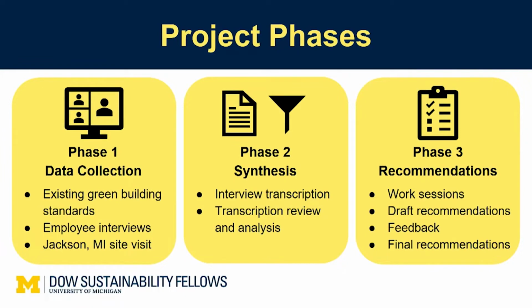The first was data collection, based around understanding the green building standards through a robust literature review. We also did employee interviews, and we tried to interview a diverse group of employees across the state of Michigan, as well as at Habitat for Humanity International. The second phase was synthesis. This was first interview transcription as well as an inductive analysis of the interviews so that we could identify emerging themes and use them for our final results, which brings us to phase 3, which was our recommendations.